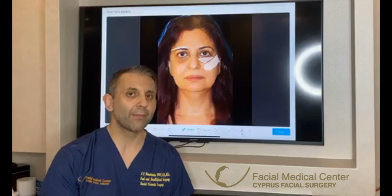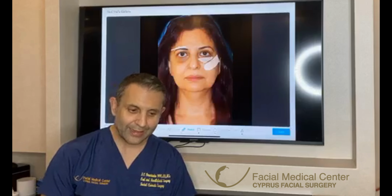This fat is full of stem cells, and stem cells are a type of cell that already exist in your body. They change to specific cells, they differentiate to fibroblasts, and they start producing collagen. So the difference between a dead filler, as I call them, which is hyaluronic acid or Radiesse or whatever we use, and fat is that fat is a live filler.